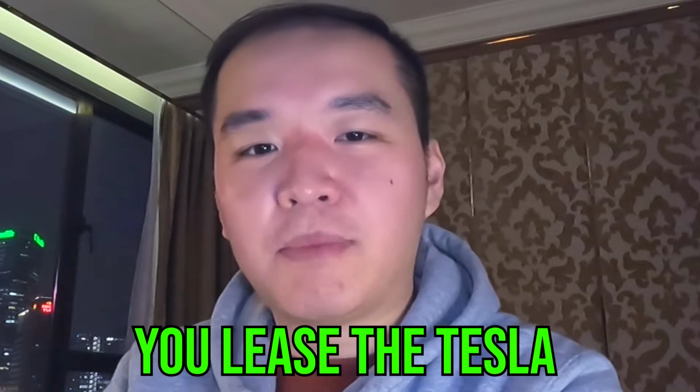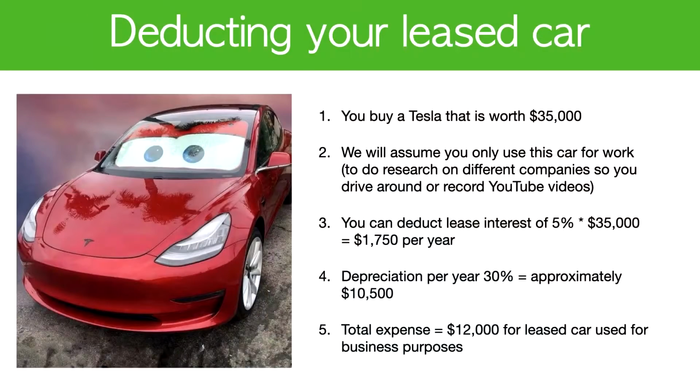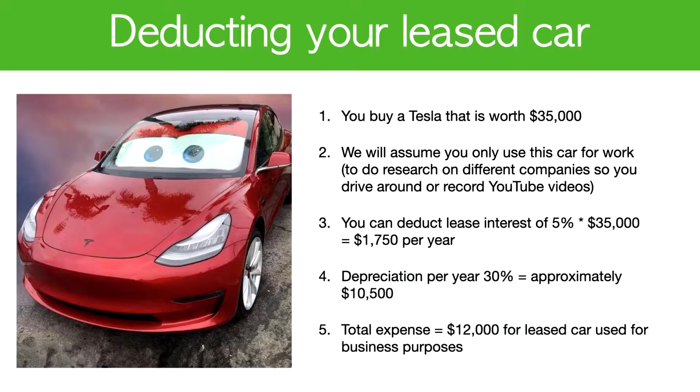And let's say instead of using cash to buy it, you lease the Tesla, so then you're paying lease interest, and you also have depreciation. And let's say the interest is 5%, which is average in this case. So that means for a $35,000 Tesla, you pay 5% interest. That is $1,750 interest expense that you can deduct within your business per year. And let's say your depreciation is 30%, which is approximately $10,500. And the 30% is really a depreciation rate that is recommended by the CRA. So you can look up the table and look at how vehicles are depreciated over time, it is 30% a year. So this means the total expense that you can deduct as a business with the leased car is $12,000 for your first year. Now this number will change a little bit over time, but roughly speaking, let's use $12,000 as the assumption. So how does that change things?